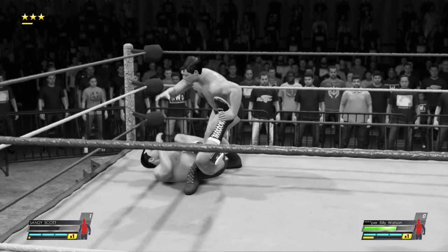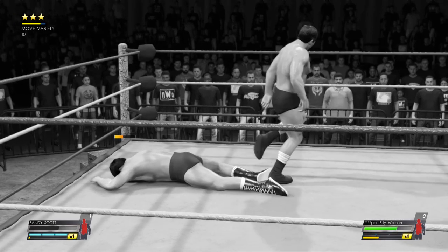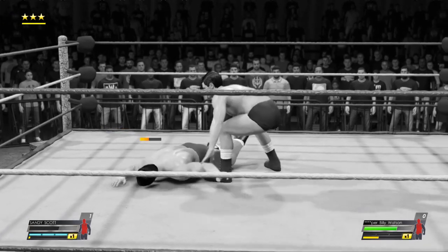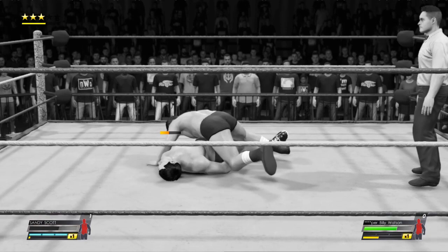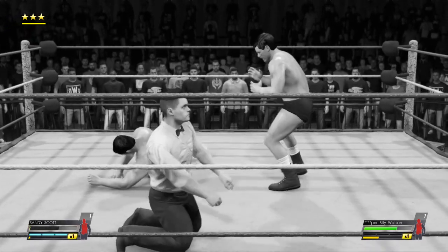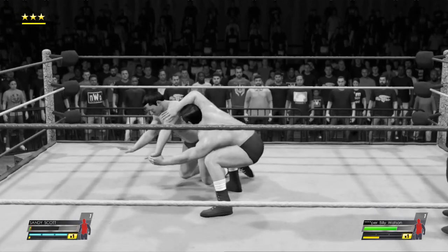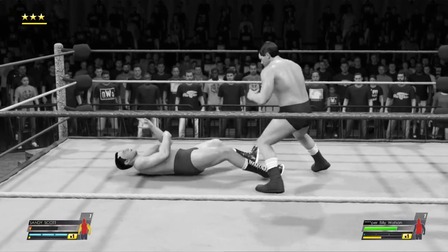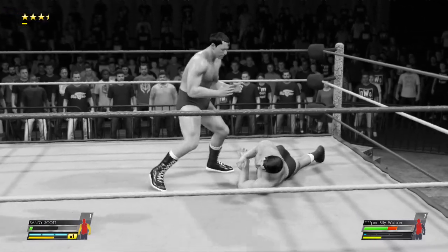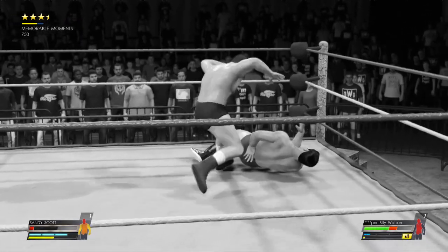Double leg takedown. Step through looking for a submission here. Legs are locked up. Uh-oh. Oh, big stop. And there's the cover. Two. There it is, ladies and gentlemen. Decrease his composure moving forward. It's been a hellacious encounter thus far. The tides have swung in multiple directions. It's anyone's guess how this one's gonna end.